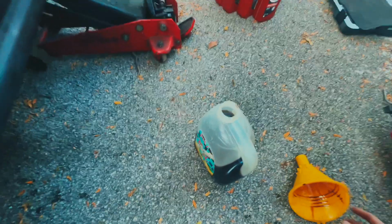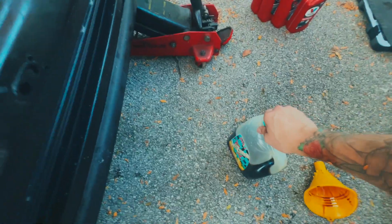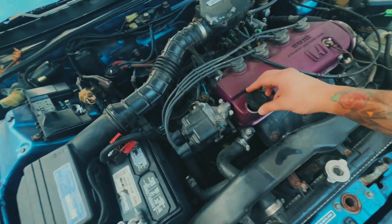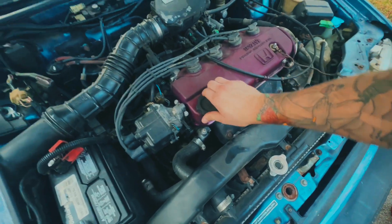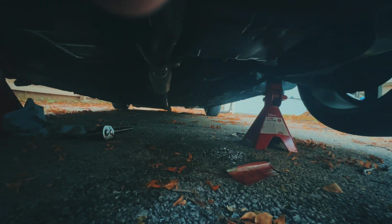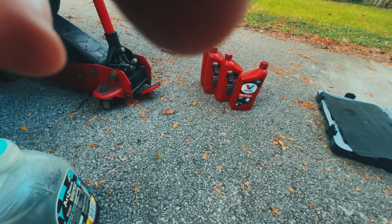Okay guys, that's pretty much it. Take out that little plastic yellow thing, I don't even know what it's called. Someone told me the name of it, but I forgot. Like I said, double check if there's any leaks once the new oil is in there. I didn't see any leaks, so everything is A1.